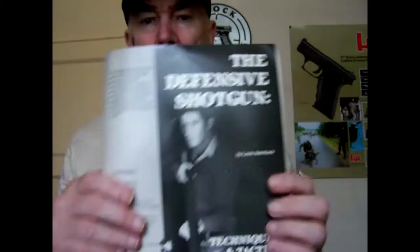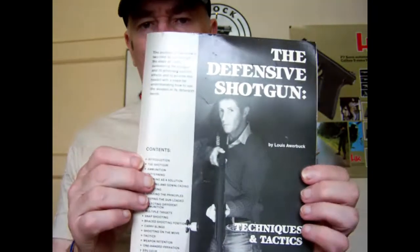So today I want to look at his other book, or one of his other books, which is in my library, and it's this one on the defensive shotgun, techniques and tactics. And it says the purpose of this book is twofold: to cut through the maze of myths concerning the shotgun and its attendant ballistic effects, and to provide the reader with a basis for understanding how to use the weapon in its defensive mold. And the book does achieve that.